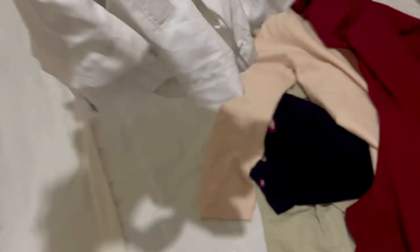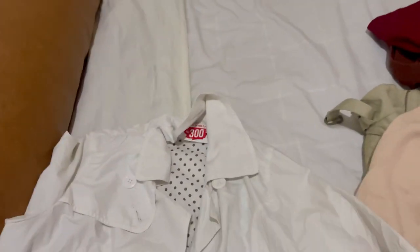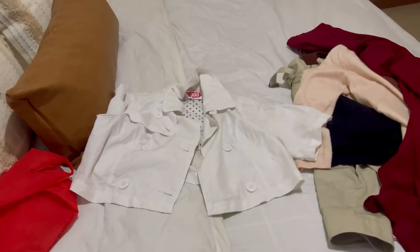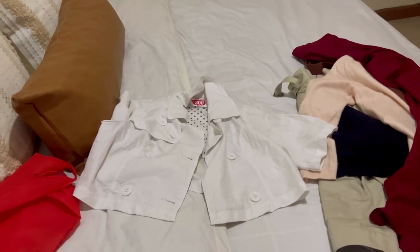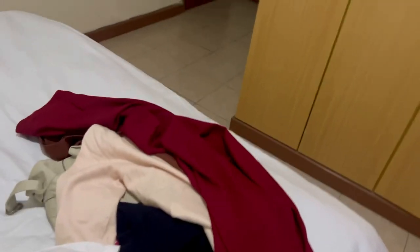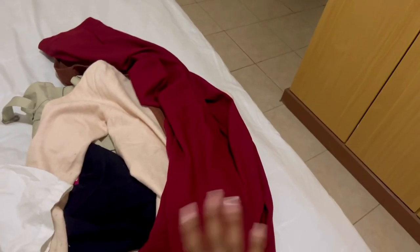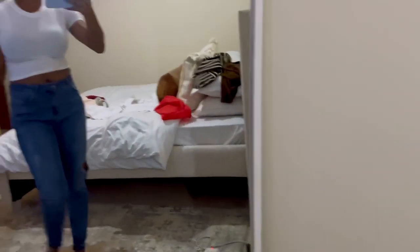And then finally, I got this top. It's like a small jacket, cropped. I'm not sure what to call it. All these products were going for 450 shillings. I didn't expect to get these pants, actually. I don't know why people didn't buy them, but they're looking amazing, and I really love them. Anyway, that is all that I got today.